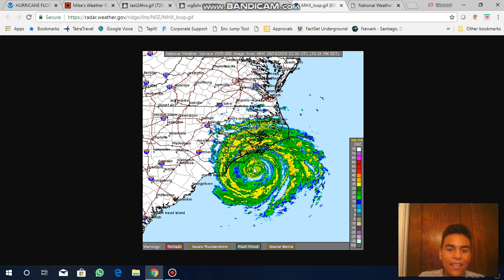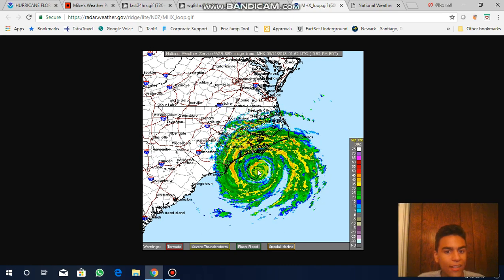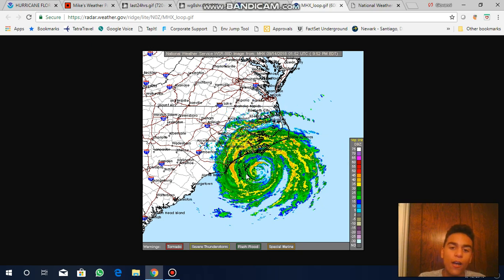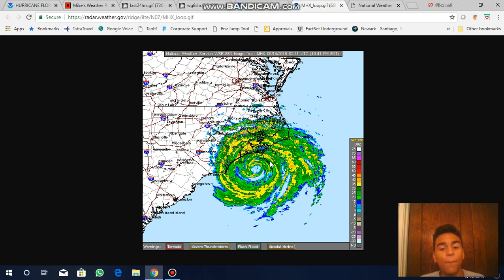You can see that this is very slow moving. This storm is currently at 100 miles per hour, moving 5 miles per hour, and it's expected to get even slower than that. So we could see a very prolonged period of winds in this area, which is definitely a huge worry because that will bring a lot of trees down and power outages.